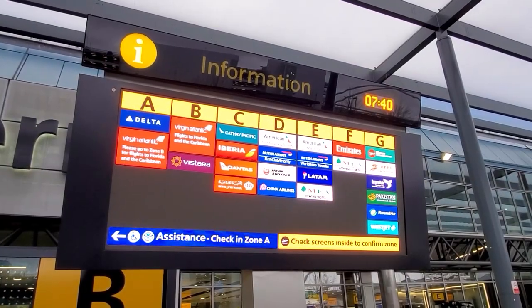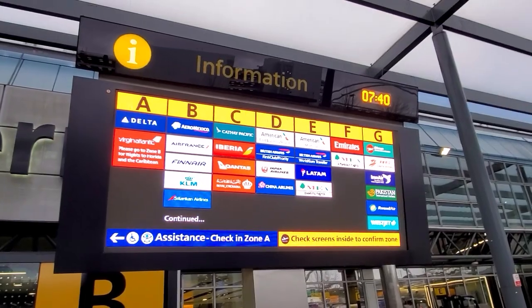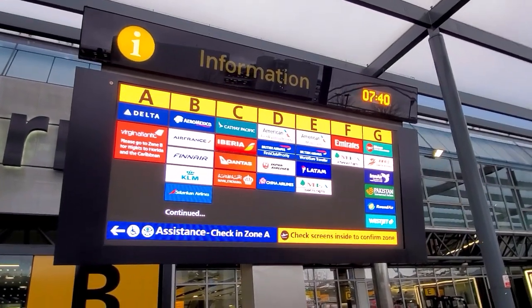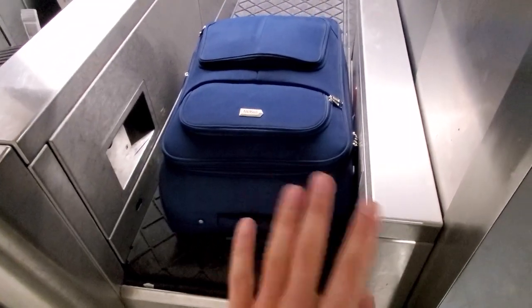This is Heathrow Terminal 3. That is the flight, Japan Airlines. So I need to go to the D, 7:40 in the morning. Pretty early, eh? Let's go and find the check-in desk and drop the luggage. Oh, there we go. That's the bag.